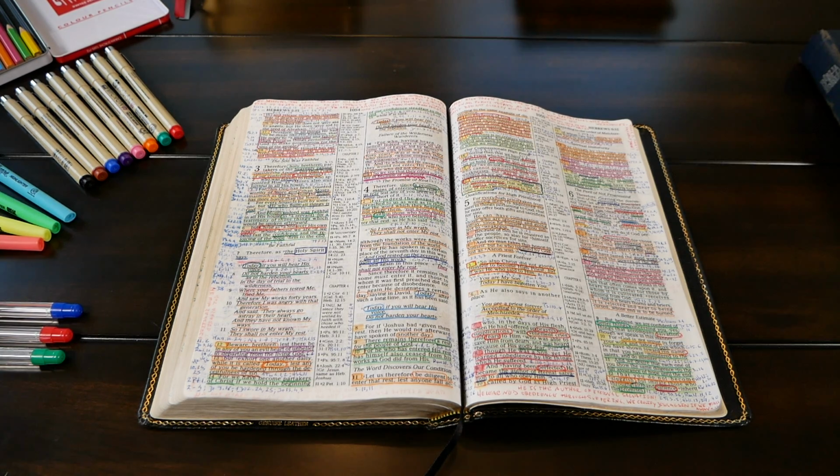So I'm going to show you today how I mark my Bible, or my Bibles. I do use one main Bible when I'm studying, but it changes every 4 or 5 years, sometimes every 3 years, it depends. I do use different Bibles for different purposes. I normally read in one Bible, and then I study and make annotations in another Bible, and sometimes I will preach in other Bibles.